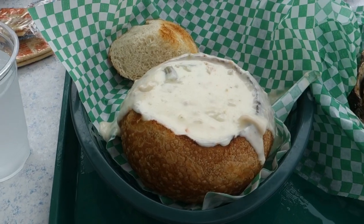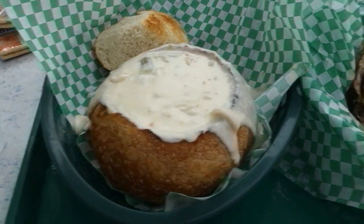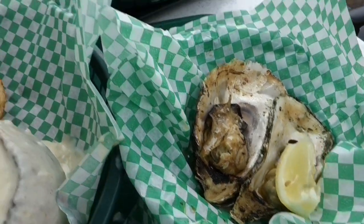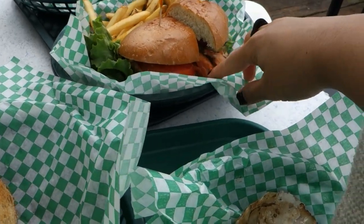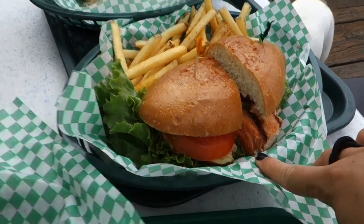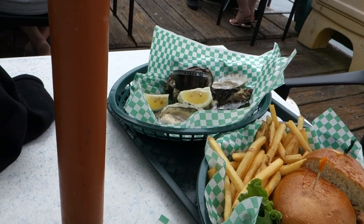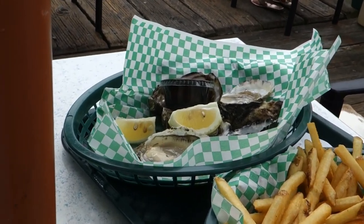Here we have some clam chowder in a bowl. We have some delicious barbecue oysters. Andrew got a salmon burger. And then some raw oysters over there. Oh my God, looks so good.